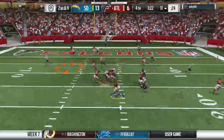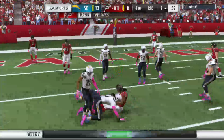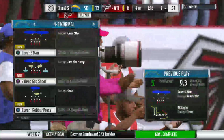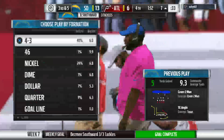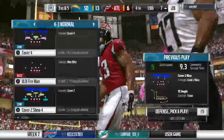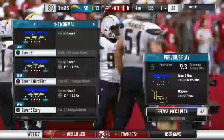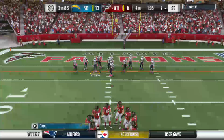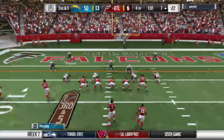They'll look to throw. That's complete right around the 8. And here he'll get it down to the 7. That catch good for 5. It's 3rd down. Long drive. The defense just cannot seem to catch a break and get off the field.